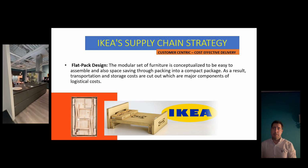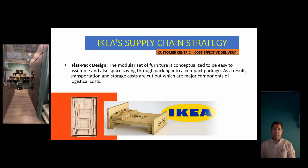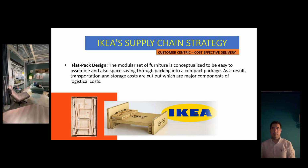Pack design. The modular set of furniture is conceptualized to be easy to assemble and also space saving through packing into a compact package. As a result, transportation and storage costs are cut without major components of logistical costs.